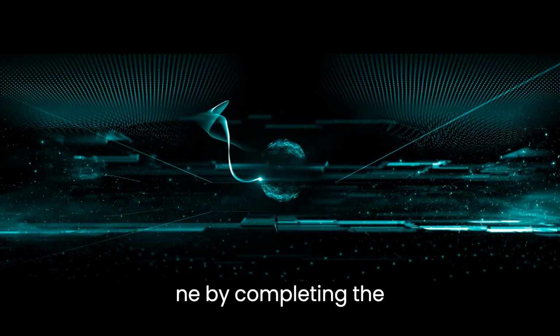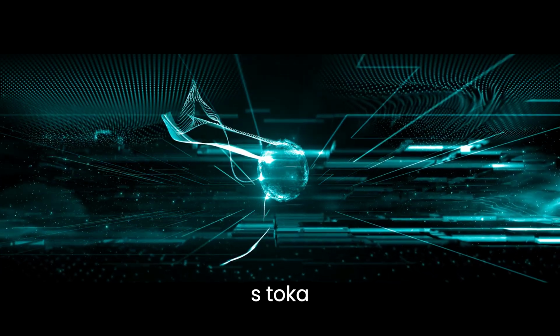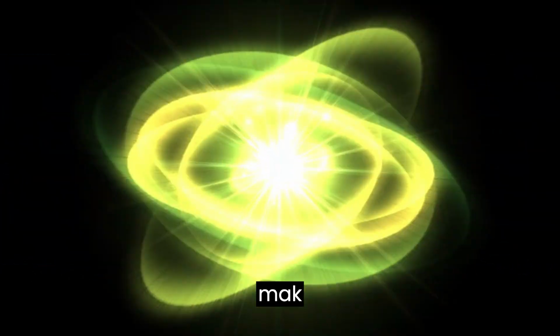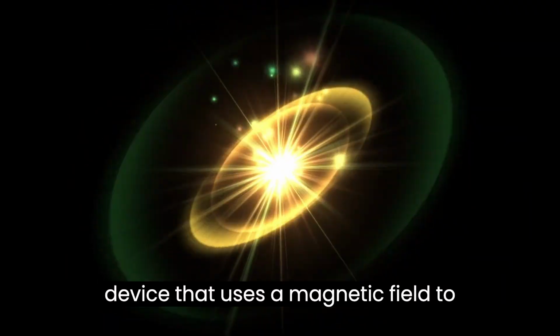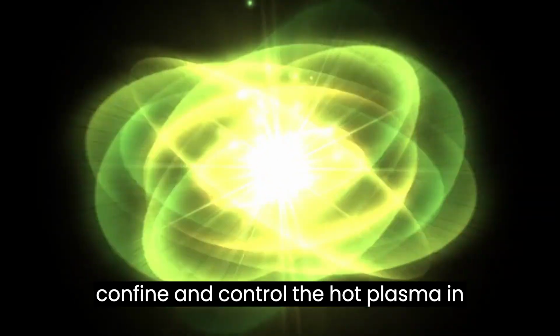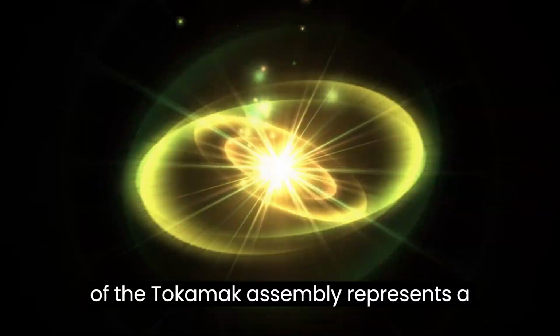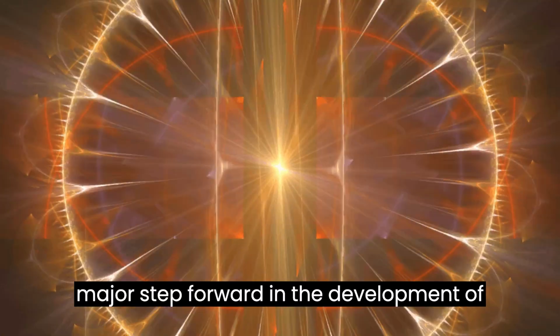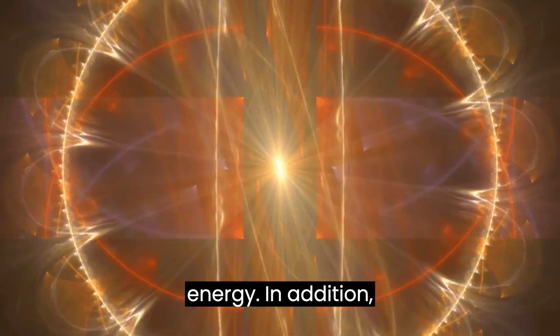In 2021, the world's largest nuclear fusion reactor, ITER, achieved a major milestone by completing the assembly of its tokamak device. A tokamak is a device that uses a magnetic field to confine and control the hot plasma in which fusion occurs. The completion of the tokamak assembly represents a major step forward in the development of nuclear fusion as a viable source of energy.